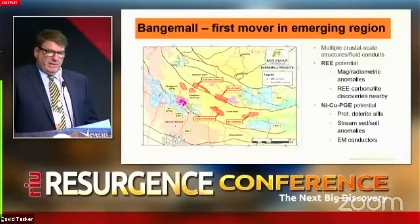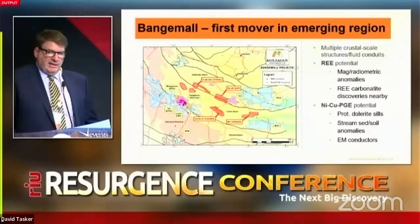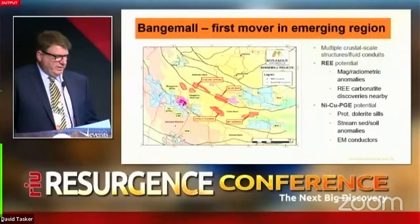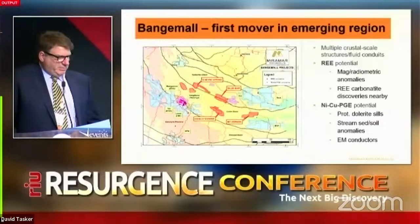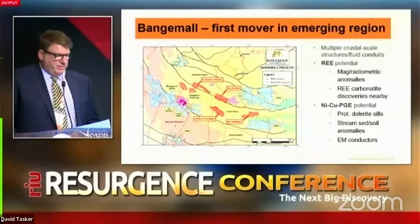We went up there looking for nickel copper PGEs because it was identified by the GSWA and Geoscience Australia as having a lot of potential for nickel copper PGEs associated with dolerite sills. But anyone following announcements of a number of companies over the last 6 months has seen that there's a lot of potential for other things, including rare earth carbonatites.